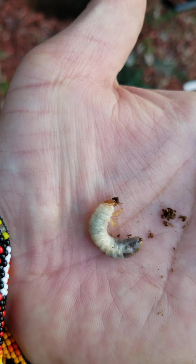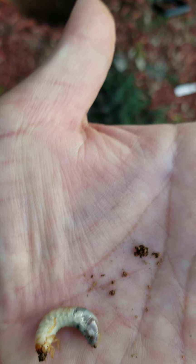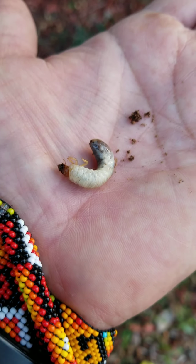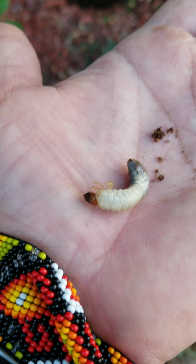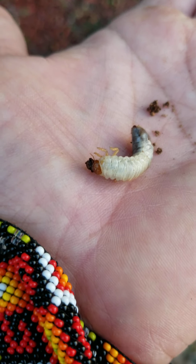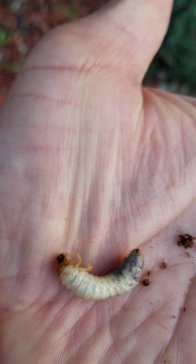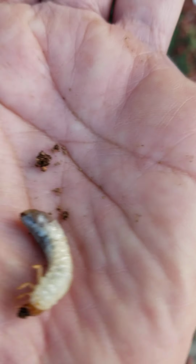So amazing in terms of metamorphosis when it comes to some beetles. They lay eggs on plants or on the ground, and then once the larva gets out, when the egg hatches, you'll see that actually they will bury themselves and start growing.